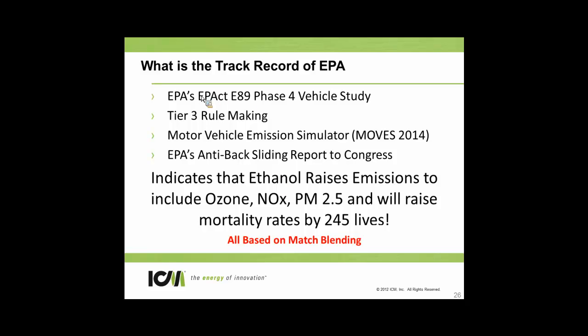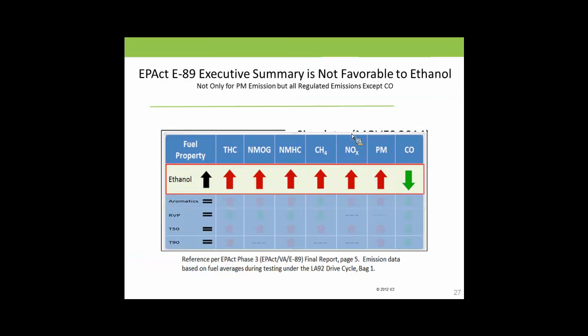But the problem of this whole EPA study on 27 fuels is, on the track record, it's influenced Tier 3. It's in the MOVES Motor Vehicle Emission Simulator model that was just released fall of last year. We've run that model for Chicago and Kansas City, and E15 doesn't look very good. So you have to, again, go back to how the fuels are blended, and none of these were based on splash blending.